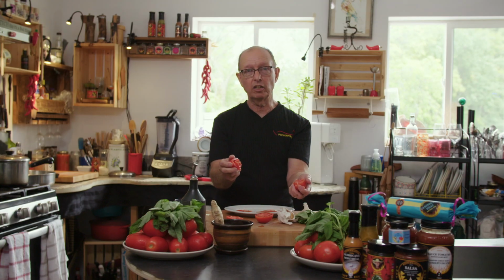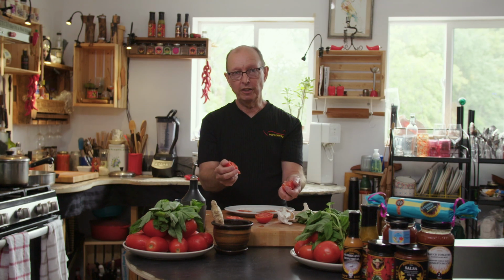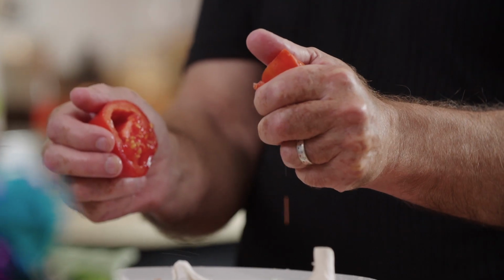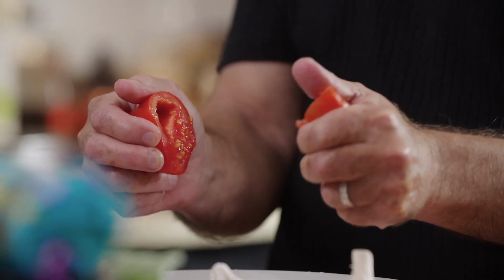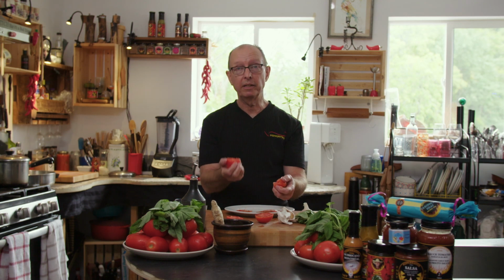These originally came from the volcanic soils in Italy, but they're grown here in Quebec now, and they're just as delicious. This is another tomato which is commonly grown here. It ripens early, but it's a bit weaker in flavor, and it's full of water. So, we are using the San Marzano tomato to make tomato sauce today.